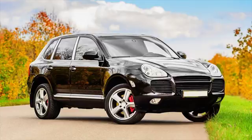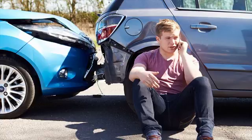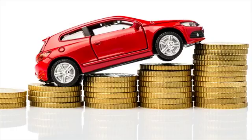One type of coverage in a commercial auto insurance policy will cover bodily injury claims. If an employee using your company vehicle causes an accident that injures others, bodily injury liability insurance will pay for costs related to those injuries. This might include hospital and medical bills, rehabilitation costs, long-term nursing care, funeral expenses, lost wages, pain and suffering.